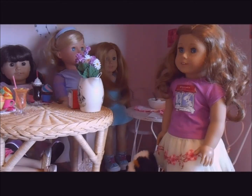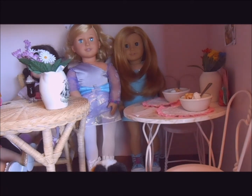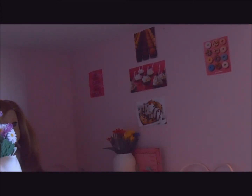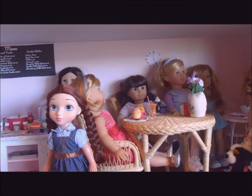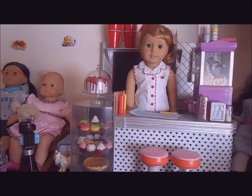Over here, we have Nikki and her dog, Mia, and an Our Generation doll, Caitlin. On the table is like from the American Girl Sweet Treats kind of thing. The remaining of Addie's ice cream set, and then the little placemats and the little menus and napkins came with the table. On this wall, we have some bakery treats and some sweet treats, and that is the tour of the Sweet Treats Bakery. On top of the bakery is Maryellen's Diner.